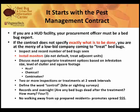Also in your contract, you want to define the word control, okay? Elimination, you can put it in there. Good luck. There's nobody who can guarantee that. But when we are looking at control, usually we ask the residents at regular intervals over a period of like 30 days, 60 days, maybe even 90 days, if they have had anything that looks like a bite or if they've seen a bedbug or bedbug evidence. And if they haven't, after that defined period of time, then we would call the population controlled.